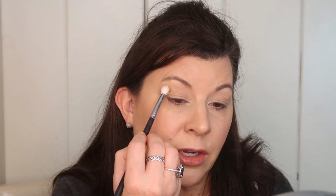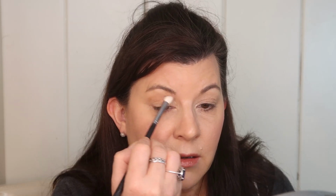But I'm going to actually take the bronzer in here and I'm going to use that on my crease, kind of as a transition shade. So I'm just going to pick up a little bit of it in my fluffy blender brush. And I like the fact that this bronzer is more of a matte too. And I really like the fact that I think it just looks a little less contrived when you match your bronzer, contour, and your crease.